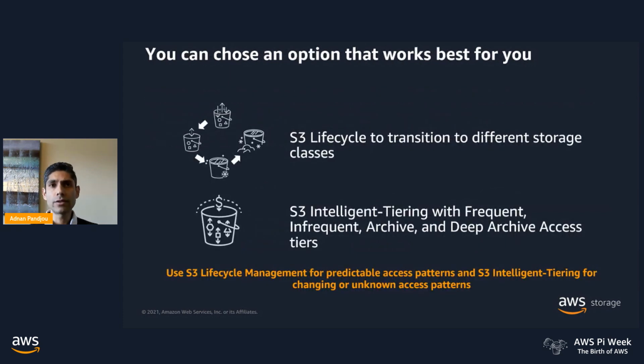So to put it together, there are 2 options you can choose from. If you have predictable access patterns and want to manage the transition on your own, use S3 Lifecycle Management. If you have changing or unknown access patterns, I encourage you to use S3 Intelligent Tiering. And even consider putting your data initially into Intelligent Tiering right off the bat so you can take advantage of that automatic cost savings.